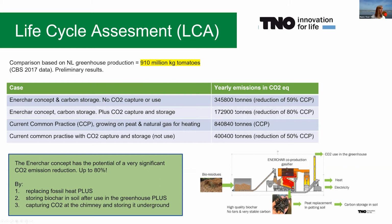But the Enerchar concept can bring you as much as 80% of reduction if you also take the CO2 from the chimney and bring it underground. So the Enerchar concept has the potential of a very significant CO2 emission reduction by replacing fossil heat, plus storing biochar in soil after use in the greenhouse, plus capturing the CO2 at the chimney and storing it underground.